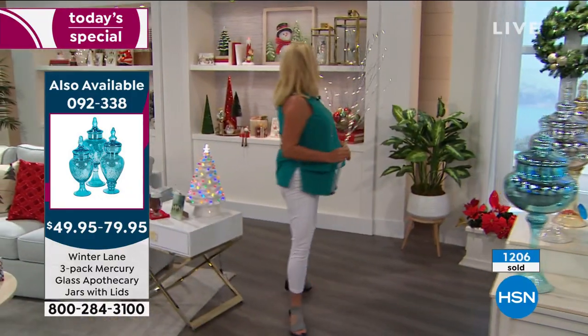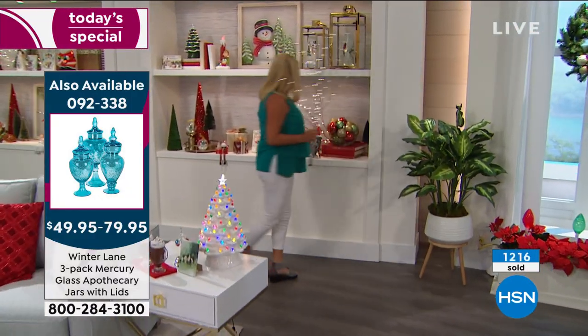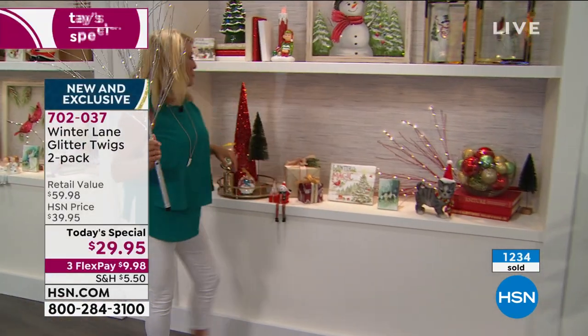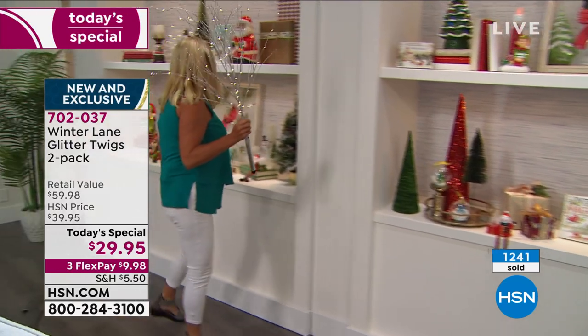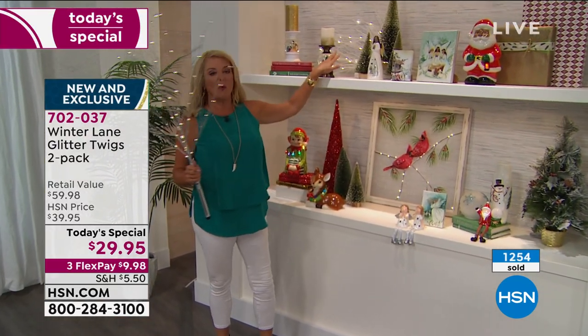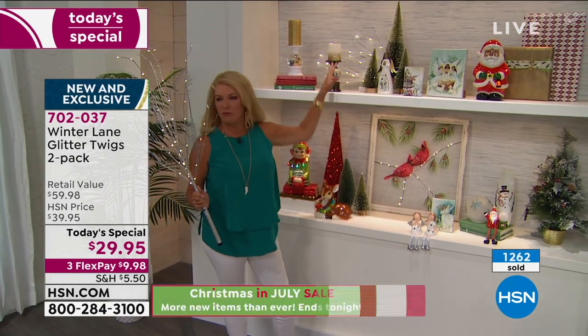Back here, I love it too because we've got it as part of our mantelpiece. I love this, just kind of behind some great ornaments, adding that texture and light in unexpected places. I've got another one up here. That's the silver one we've got tucked up inside there. And again, really pretty.